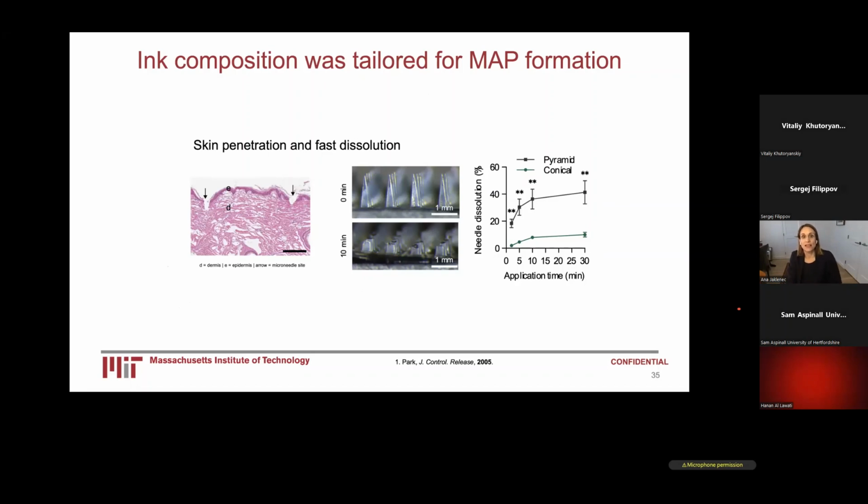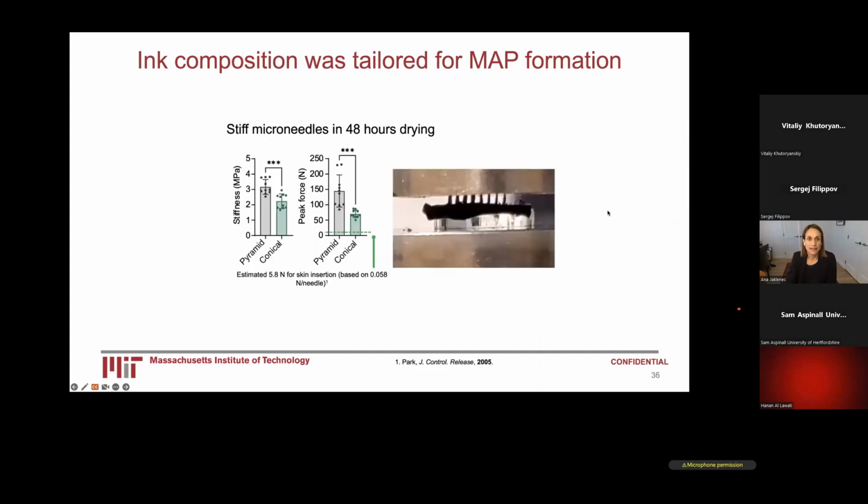We further had to make sure that the ink composition was tailored for the microparticles for various reasons. One of them is the skin penetration and fast dissolution. So if you can appreciate here on the left, this is where the needles penetrate the skin, and you can see this particular shape. We looked at different shapes of these needles. A pyramidal shape, basically, when applied for 10 minutes, you can see that most of the tips, a little bit of the shaft remains, but most of the tips are dissolved, which is obviously very important for delivering the vaccine.